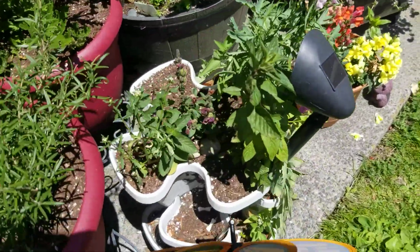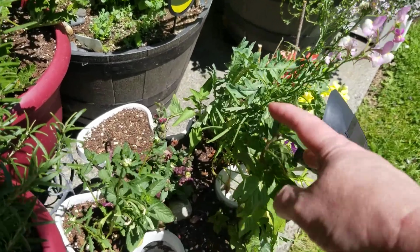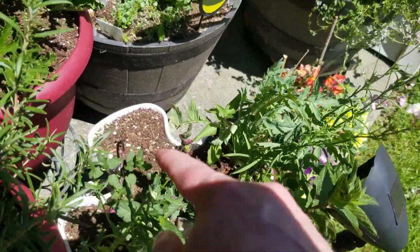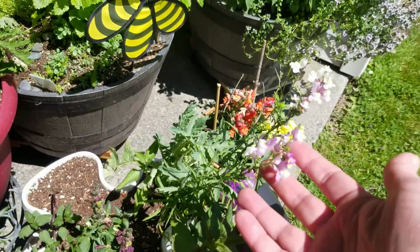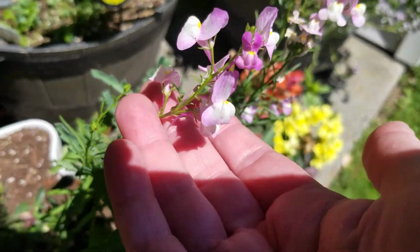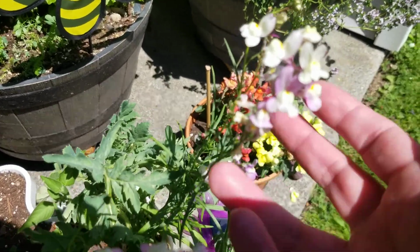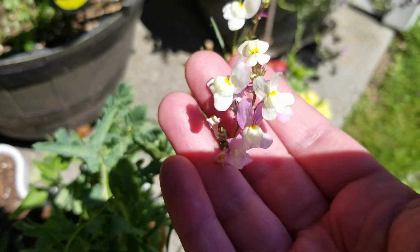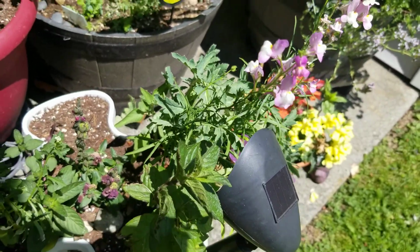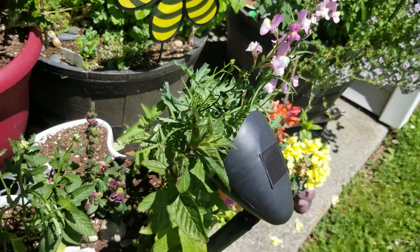And this right here is the snapdragons. This is chocolate mint. Chocolate mint back there. And these are the mystery flowers. If anybody knows what they are, let me know. They're very pretty. They were one of the ones in the butterfly seed mix.